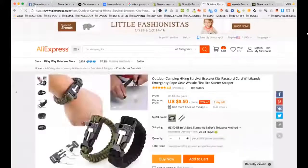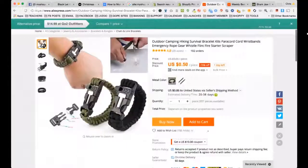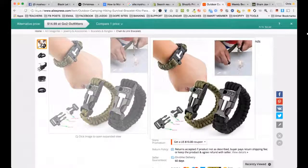Okay, so let's look at one of these. Let's just look at this one here. So what do we got here? We got outdoor camping, hiking, survival bracelet kits, paracord, wristbands, emergency rope gear, whistle, flint, fire starter, scraper. Look at all the stuff it does. This thing can start a fire. It's got a fire starter scraper, so it can start a fire. It's got a whistle, so you can blow a whistle. It's got all kinds of stuff.